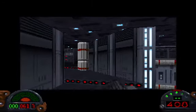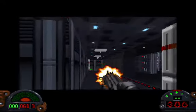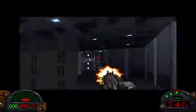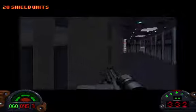Well, might be just on my last legs here, but fortunately we've got quite a few lives saved up. That one's dealt with, and the other one is through there. And it's gone. Alright, let's get these shields here. Ooh, cutting it close.